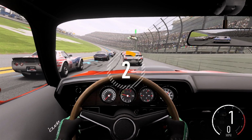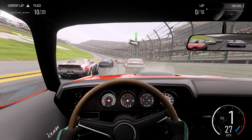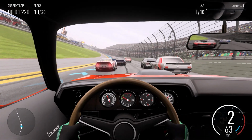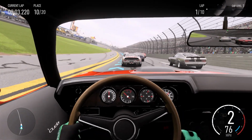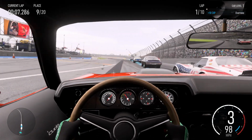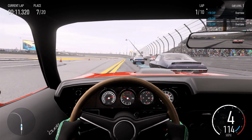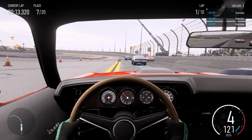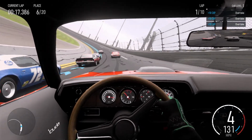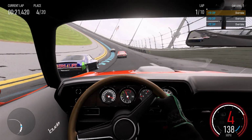Light's gonna turn green. Boogity, boogity, boogity! And they're green. What are y'all doing hitting the brakes? You don't hit the brakes on this track. Now, it depends on how fast you're going. I am on controller.